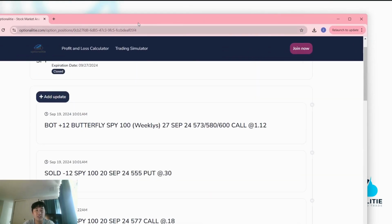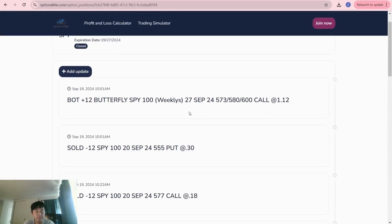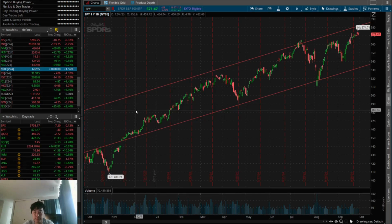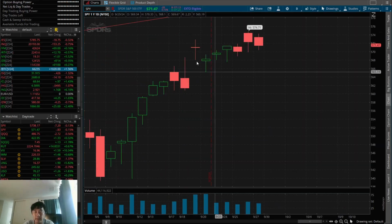So this is the position that I put on. This is my trade journal. So I bought 12 butterflies with a long strike at 573, the mid strike at 580, and the protective call at 600, which is for all intents and purposes not relevant. I entered this on September 19th. So let's take a look at what was going on that day.